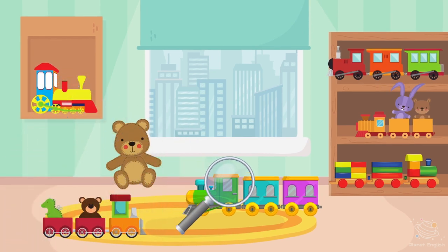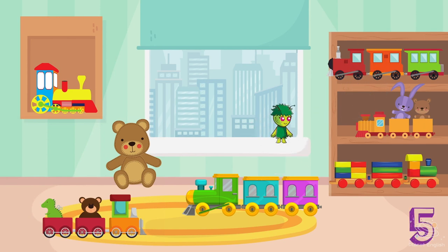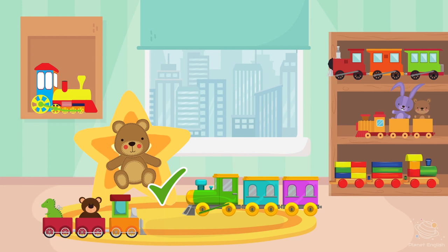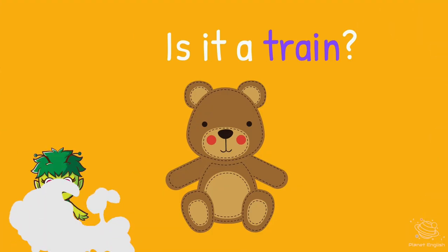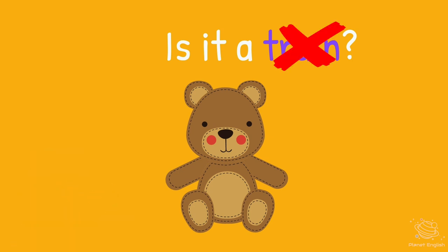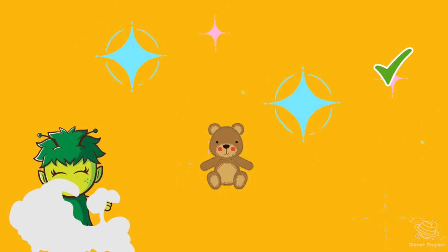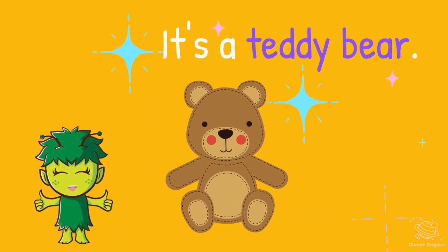Where is it? Where is the odd one out? 5, 4, 3, 2, 1. Is it a train? No, it isn't a train. Is it a teddy bear? Yes, it's a teddy bear.